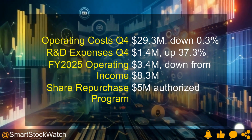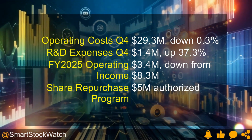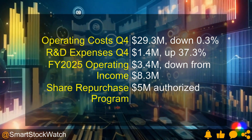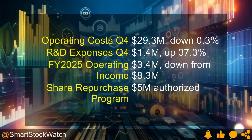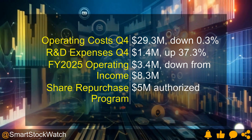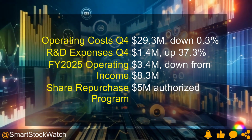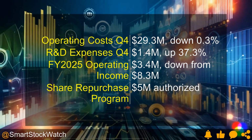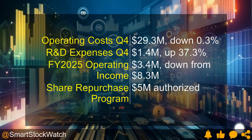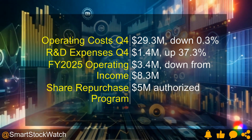Gamehaus has been focusing on cost management, with total operating costs and expenses slightly reduced to $29.3 million for the quarter. Notably, they have increased their R&D expenses by 37.3% to $1.4 million, which indicates a strategic investment in developing new game titles and enhancing existing ones. This is part of their broader strategy to diversify their content portfolio and capture new market segments.